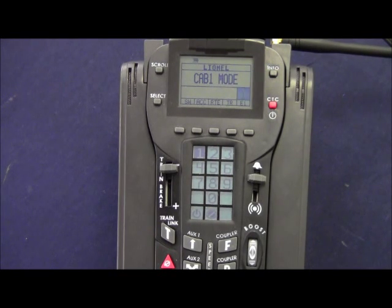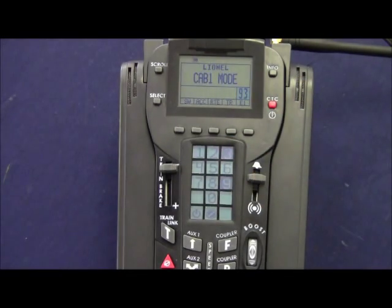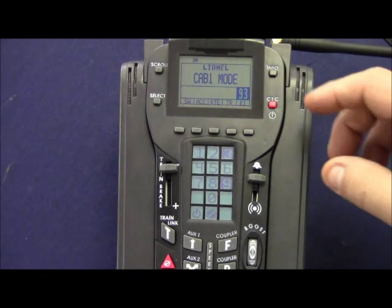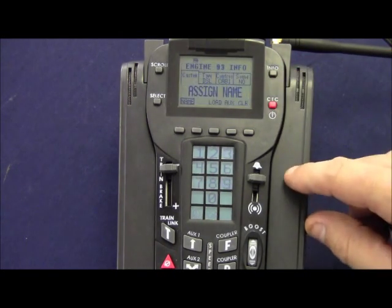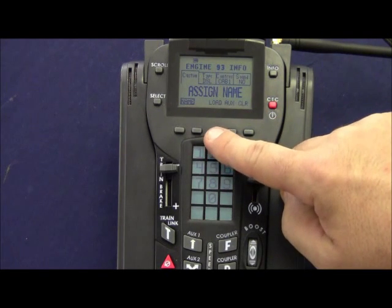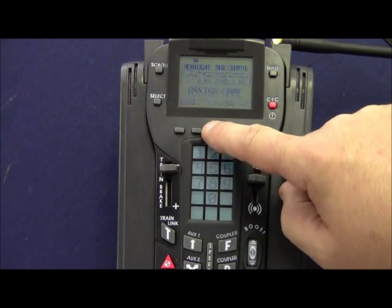Using our numbering convention of the last 2 digits of the road number, we're going to address engine 93, because our road number is 1393. Then we're going to press the info button in the upper right hand corner, and then press the load button, or the icon right below load on the top screen.